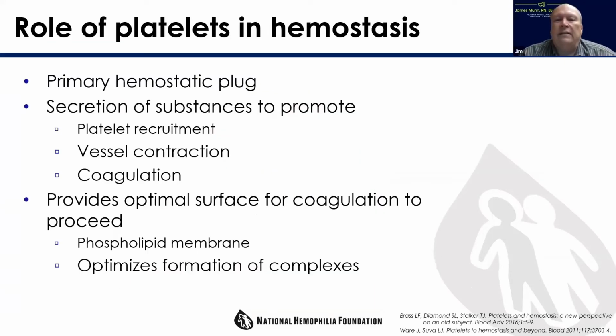Specifically, the role of platelets in hemostasis is to start the whole process. When a blood vessel is injured and there is some problem with the opening of the blood vessel and leaking of blood into the vascular space, then we have the need for von Willebrand's to bring platelets to sites of injury. And from there, they form a primary hemostatic plug. During that time, they begin to secrete substances as well that allow for more platelets to come to the sites of injury. It causes the blood vessel to contract or get smaller, so less blood is lost.